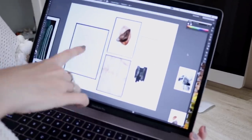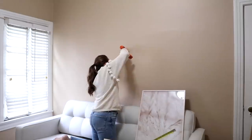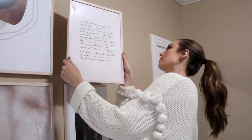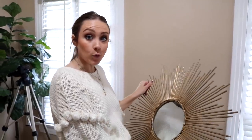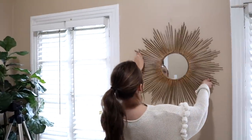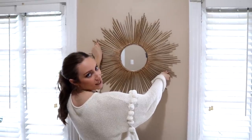I wanna get the largest part of the room in here first, which is the gallery wall. We're gonna hang these two up first and then surround them with the other three. So this mirror that I got from the Rose Bowl flea market, I thought would be beautiful right here. It's like the perfect fit. Although we'll make sure that the curtains don't cover it once we hang the curtains later.